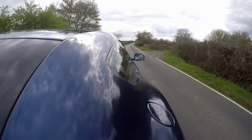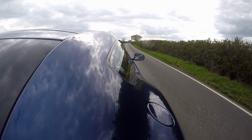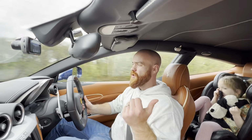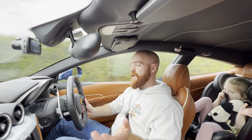So let's talk about the main reasons why, I think up until now, people have been put off buying a Ferrari FF. Number one was the massive depreciation. It's completely bottomed out. It did so a couple of years ago, and it's rising with inflation now, and I think it's going to go up at some point.